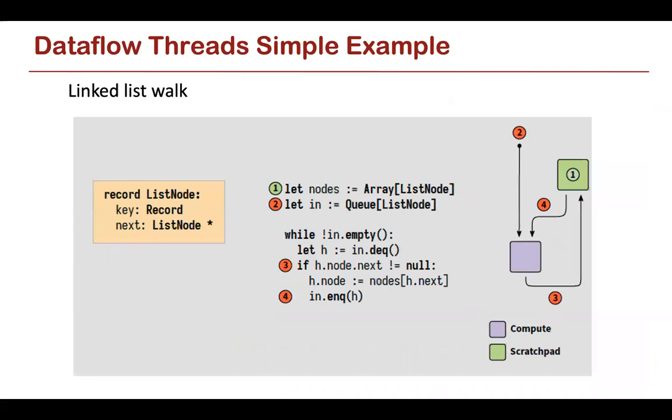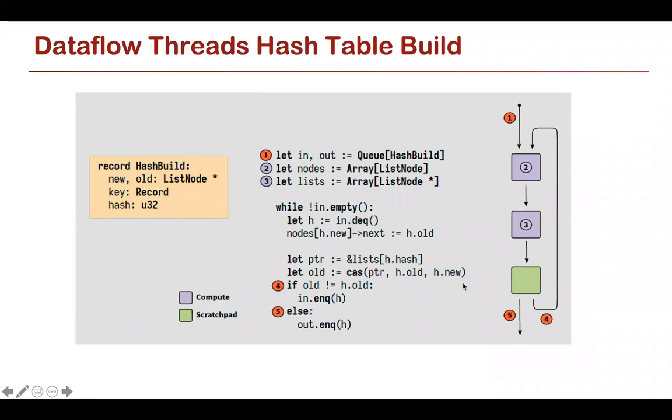This is a very simple example where we are just walking a linked list. There's a more complicated example where you are building a hash table. But the way to think of this is as a way of scheduling the execution flow of your threads in space using the computational resources of a reconfigurable dataflow architecture.